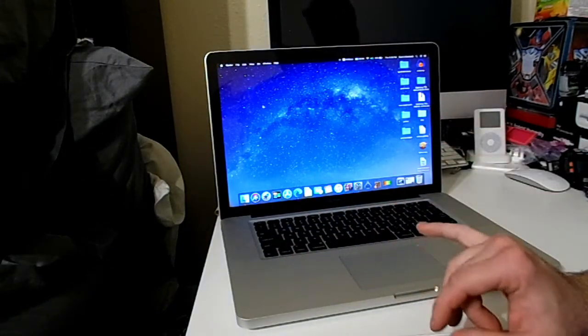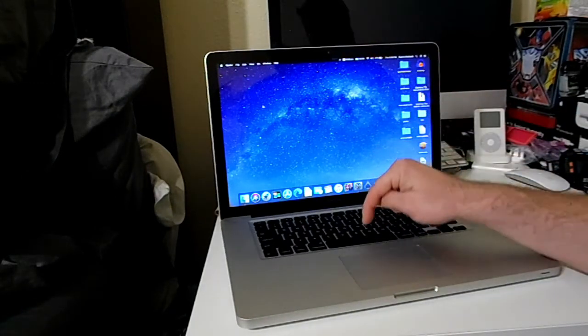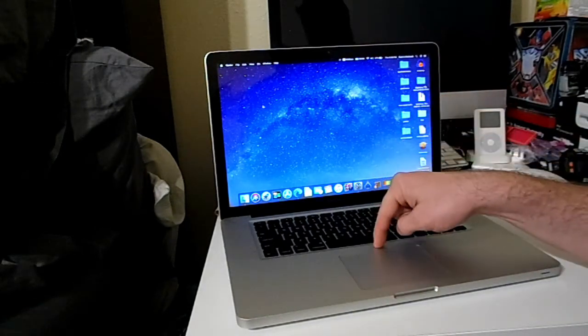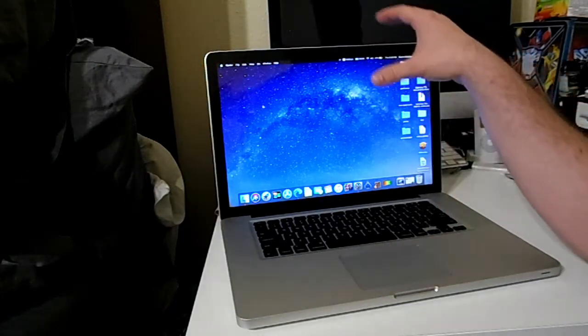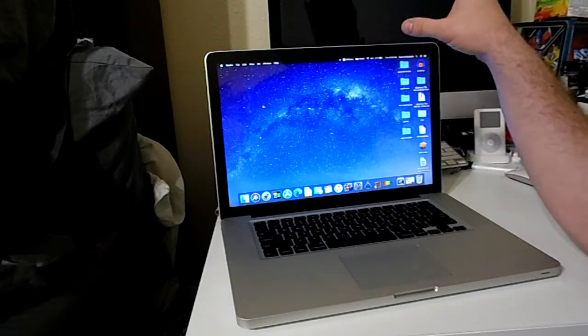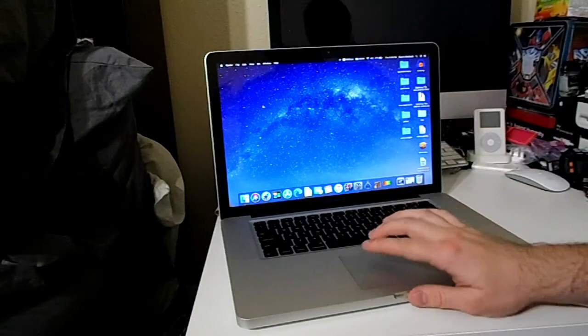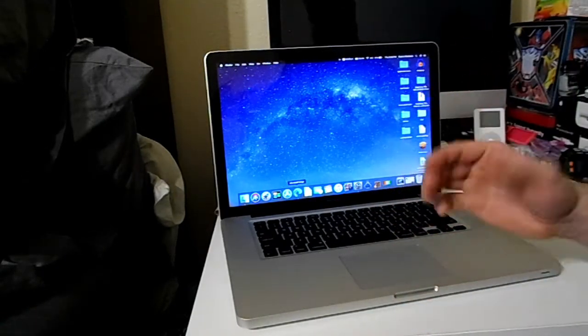The other problem is disabling that GPU doesn't allow sleep anymore. If this computer goes to sleep, it will not wake up. You have to basically hard reset the computer, and you're good to go from there. But it runs decently well. The 8 gigabytes of RAM definitely helps it out.